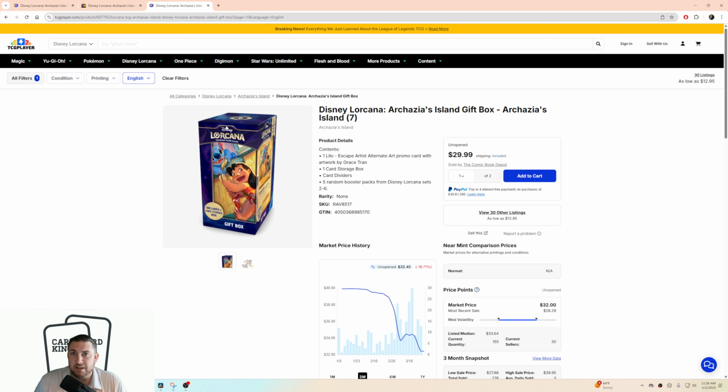Now, as soon as I made that investment into those boxes, I bubble wrapped them, put them away, and got them out of my sight. And I try to forget about them as much as possible because as we get into Worlds and Fabled and things like that, if they don't reprint that set again, that set could be a $1,000 box sooner rather than later. And then it's only going to go up from there, right?